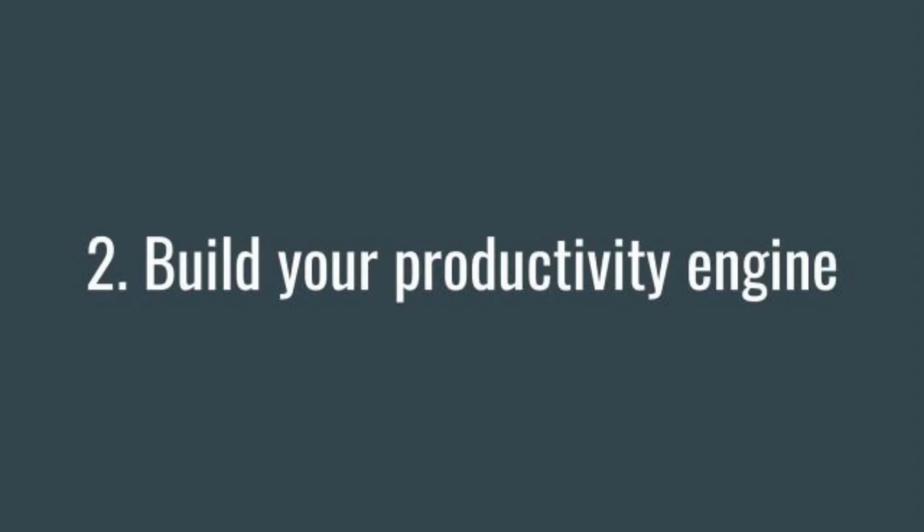Number 2, build your productivity engine. So now that you understand the map of what you need to do, you just need to do the work. But making a game is a lot of work, and like any large task, it's best to pace yourself, set achievable milestones, and celebrate your small victories to have the best time.